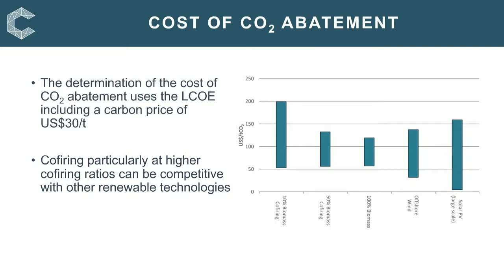So here we can see that as you increase the co-firing ratio, your cost of CO2 abatement decreases, which is what you'd expect, and that we are, most importantly, still competitive with other renewable technologies.